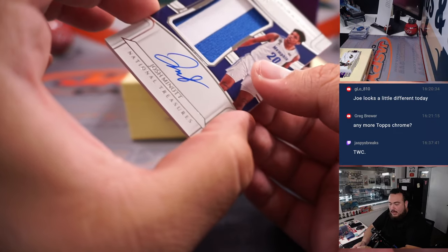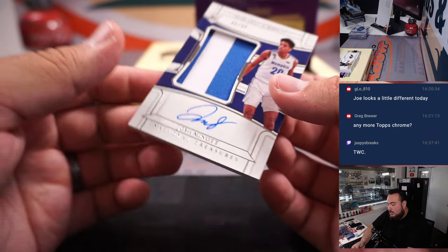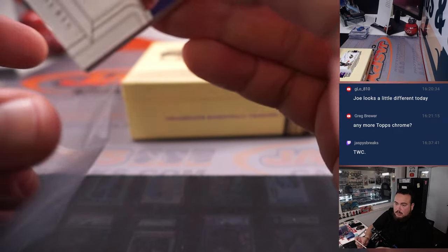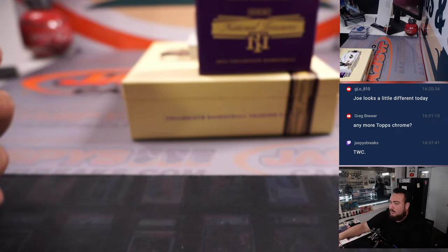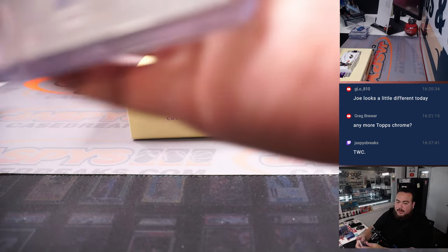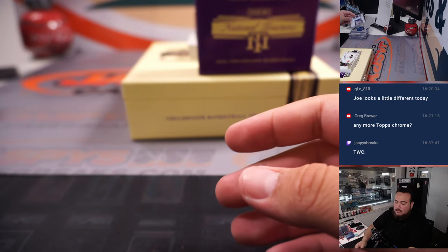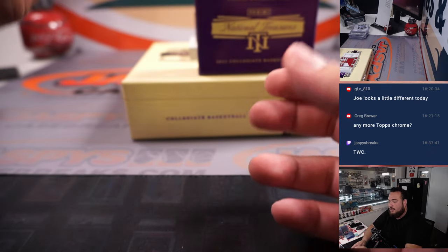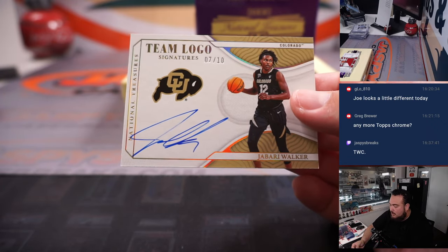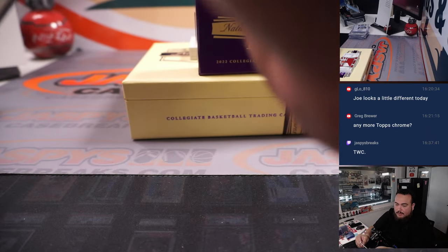We have a Josh Minot, 44/49. Spot 4. Spot 4 is Andrew. That is true also, Mike. 7/10, Jabari Walker. Spot 7 going to Matthew.